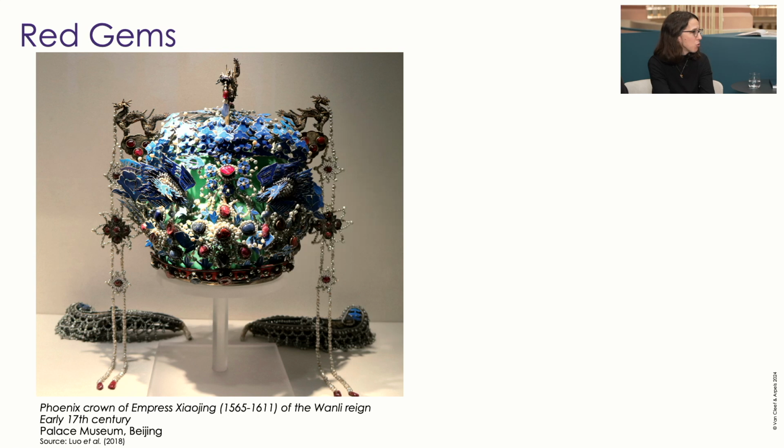Even today, the red color is associated with all the happy events such as Chinese New Year, births and weddings, and all the important events in life. And since the Ming dynasty, we find many red stones on golden pieces.